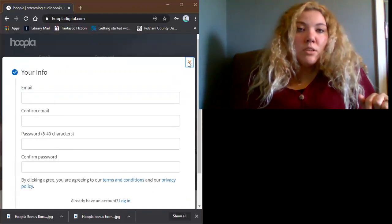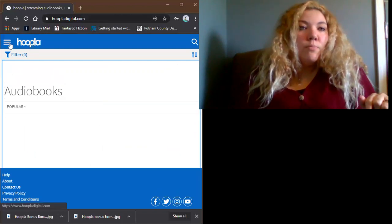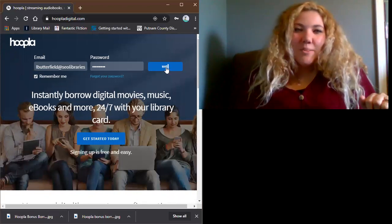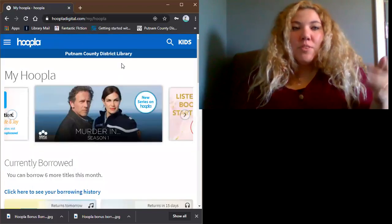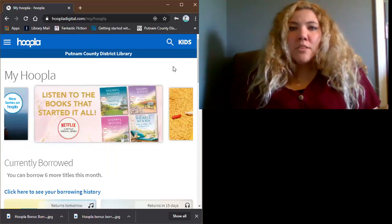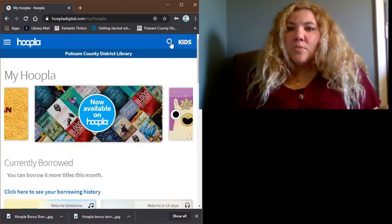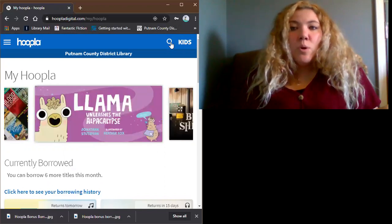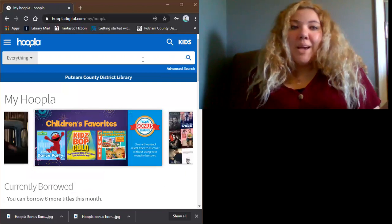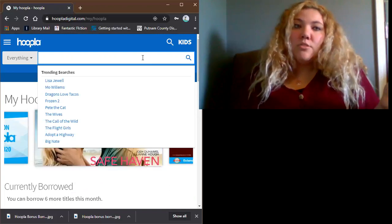So I'm gonna go ahead and get out of here and log in. Here we go. This is my homepage. So from the app in the top right corner, we can see the search button. So we are going to click on this and it will open a new search bar page in the app. From the website, it's just going to include the search bar onto the page that you already have open.